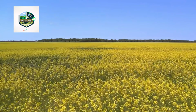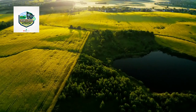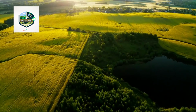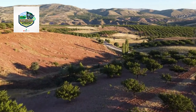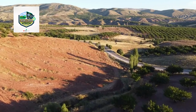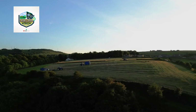Then, the bolting phase begins, where a central flower stalk grows rapidly upward. During the flowering stage, the fields turn a vibrant yellow as thousands of flowers bloom across acres of land. When the moisture content in the seeds drops to the ideal level, it's time for the next big step: harvest. Harvesting canola is a race against the clock and the weather.